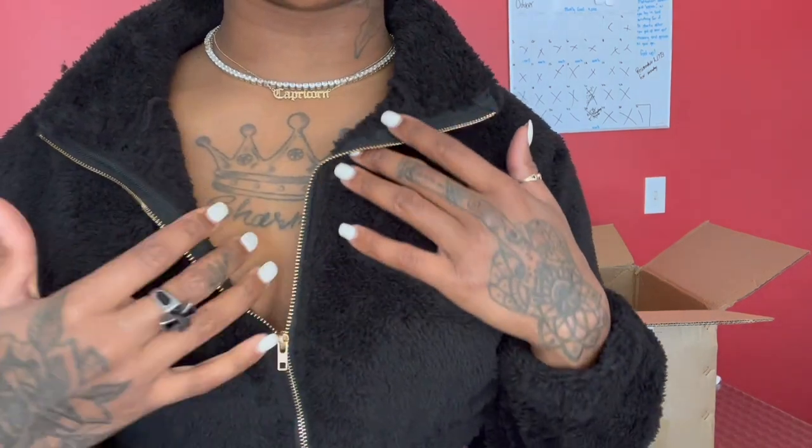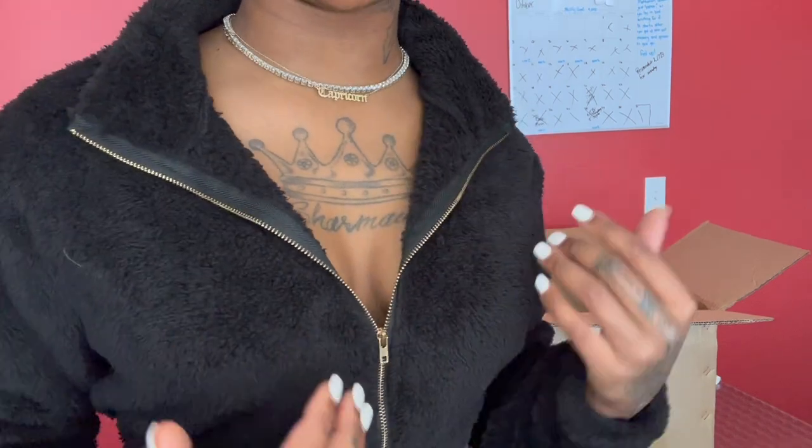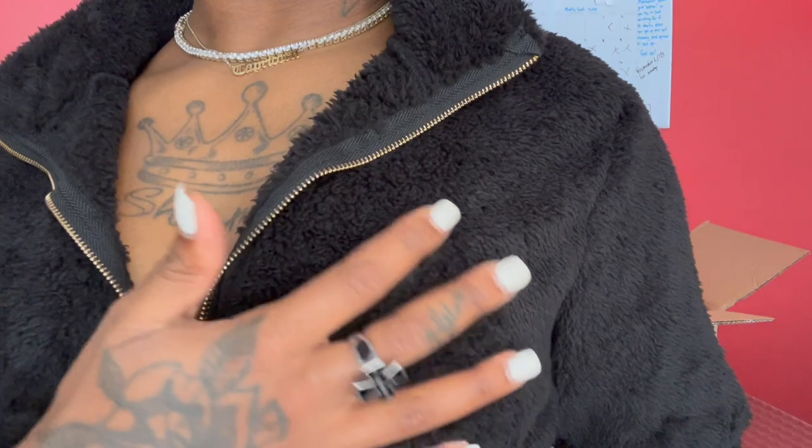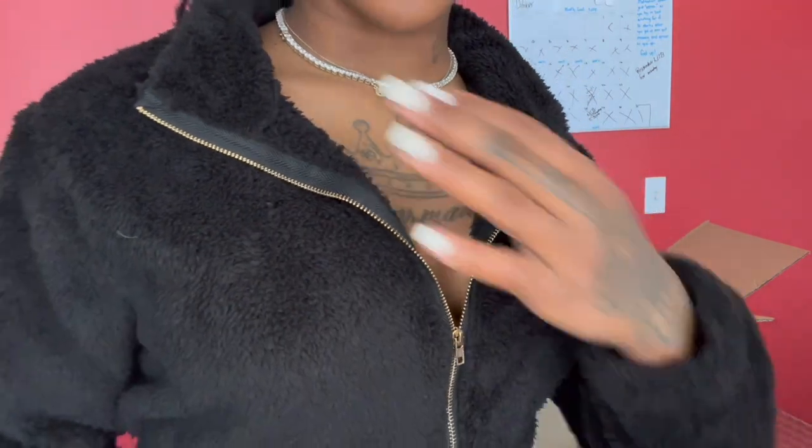And then it's gold. Like the zipper is gold instead of silver. I like the way the collar falls. It's really soft. It doesn't look cheap at all. It's black and gold. Gold is like, all my jewelry is gold.